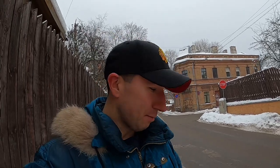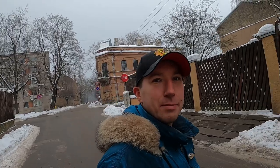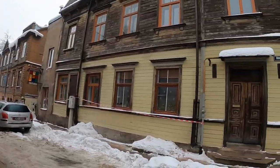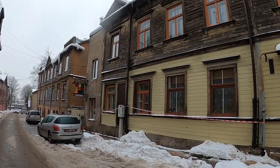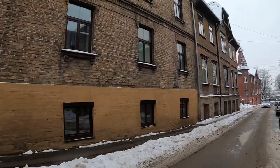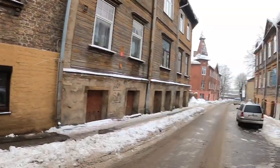And we are entering the old part of Sarkandaugava, or maybe the wooden building part of Sarkandaugava. They have buildings like this here as well, which I think look very beautiful. Of course they need a massive renovation, but nevertheless I really like how they look.